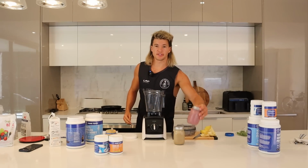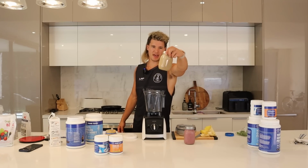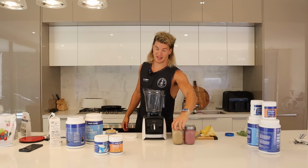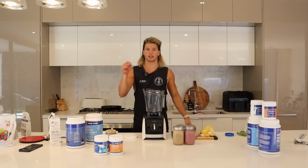All right, our first two smoothies are done. We've got our sweet berry and then we've got our Choc PB. This one was delicious. They're both actually pretty good. So a vanilla and a chocolate one. Next up, we're gonna move on to another vanilla one.